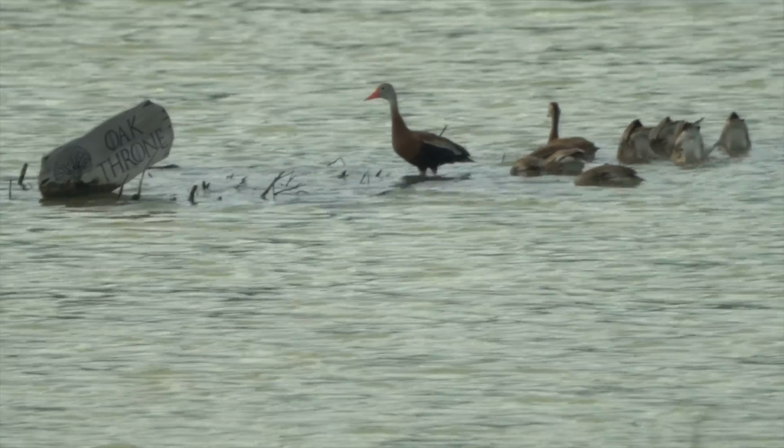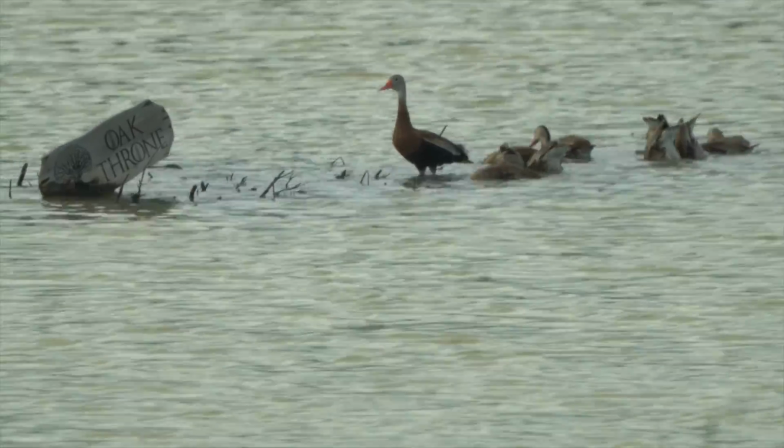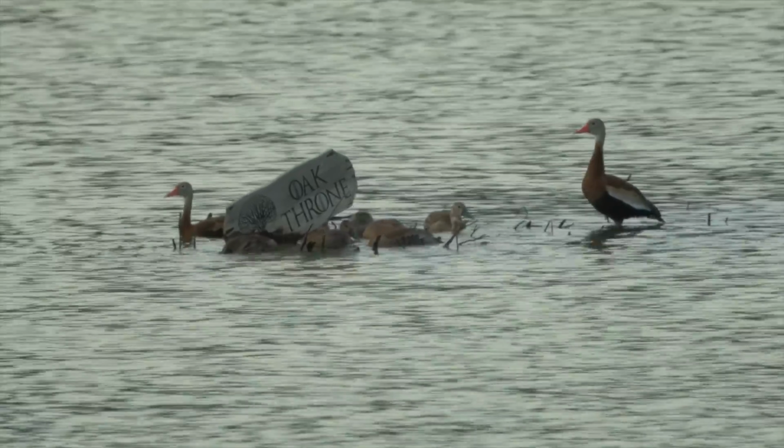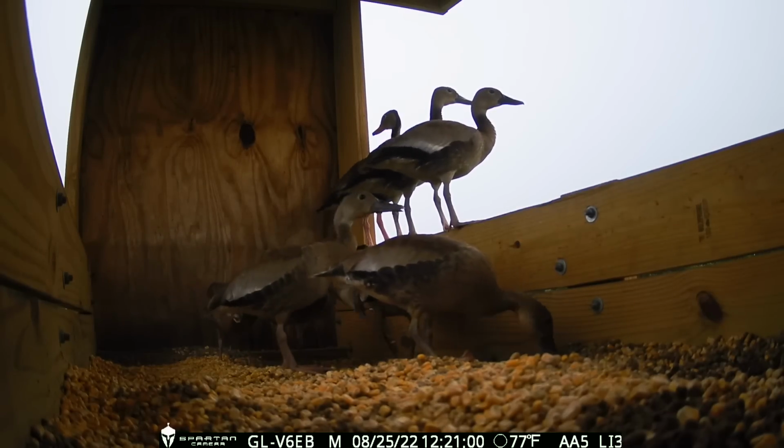Because there's so many cool things in the pond, like the oak throne, for them to dive and feed off of. And having the protein pellets in the feeder definitely doesn't hurt either.